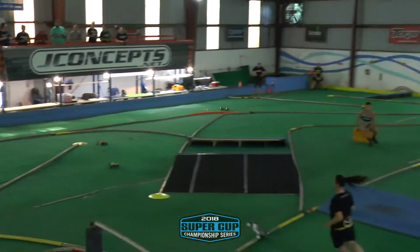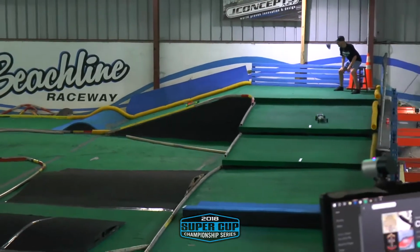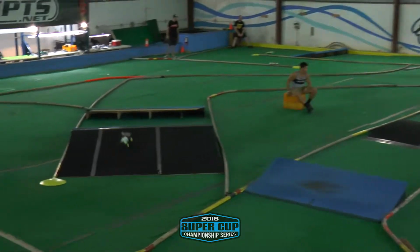You got Brett Kingsbury right there on the 4 trying to reel him in. Hot lap of the race so far, 22.1 out of Lee Setzer. I've seen this guy go 20.8 today in four-wheel drive mod. Let's see if he can put the power down.